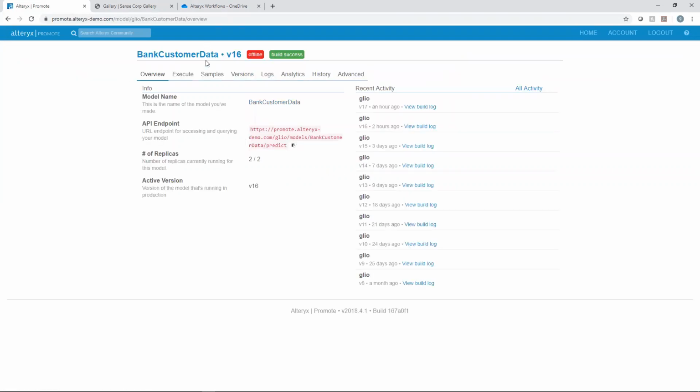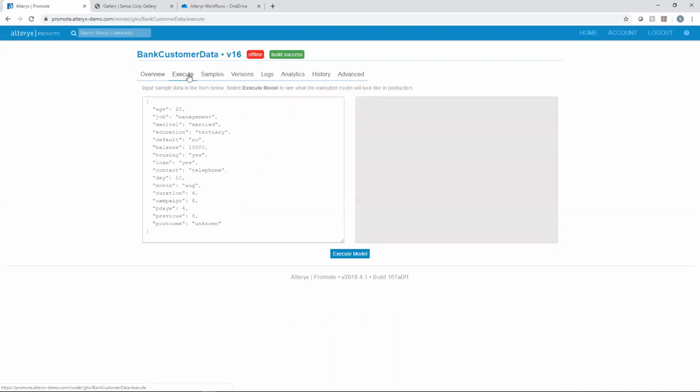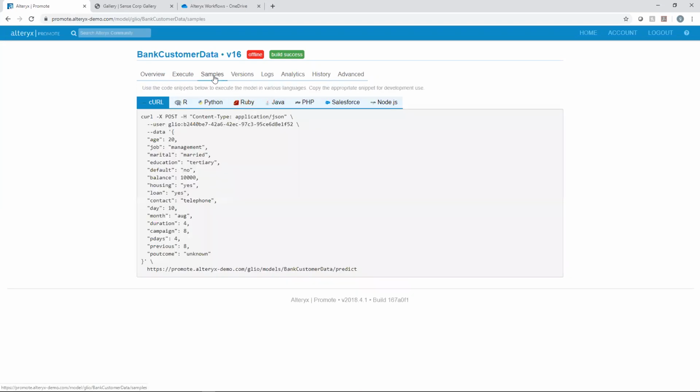You can then click into your model, and this is the really cool thing about Promote. If you name your model the same thing every time, it's going to automatically do version control for you. You can see I have all these different versions and all the different build logs. At any point, I can go and redeploy an older version if I want to. I have the model name here, the API endpoint, the number of replicas, and the active version that's running right now. You can execute your model in here to make sure that it's working. You can put in some test data and spit it out just to make sure it's working.